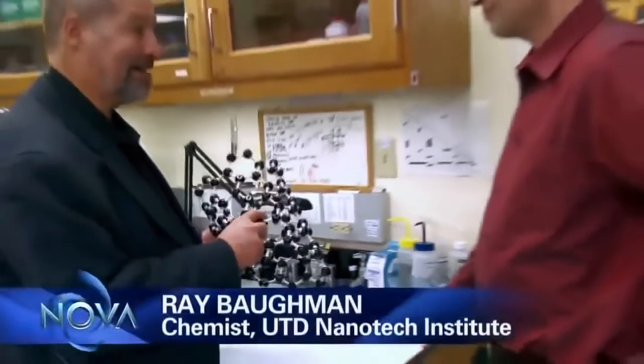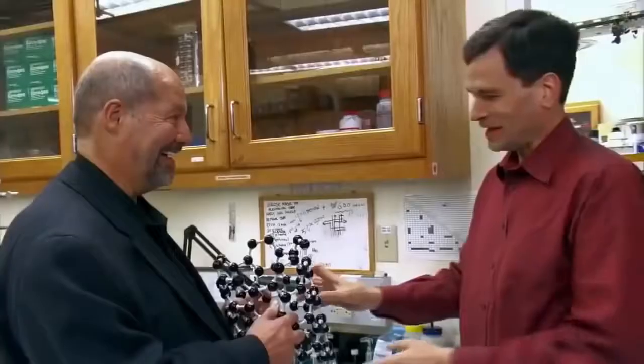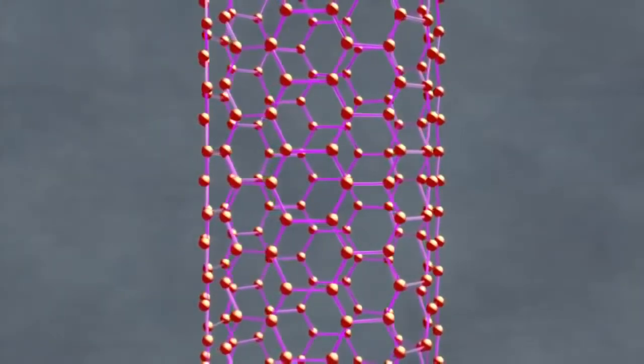Dave, this is one type of carbon nanotube. This is what it's all about right here. You know, I had a hunch it'd be like this. I just thought they'd be smaller. I'm right. They're about 1 billion times smaller.